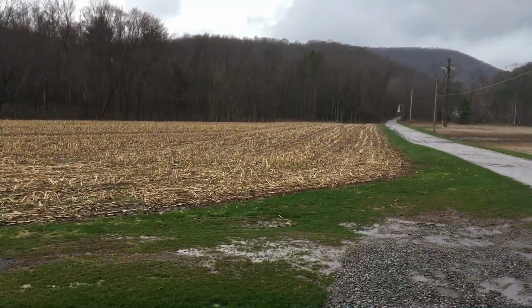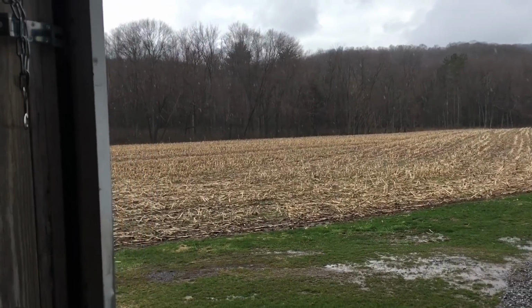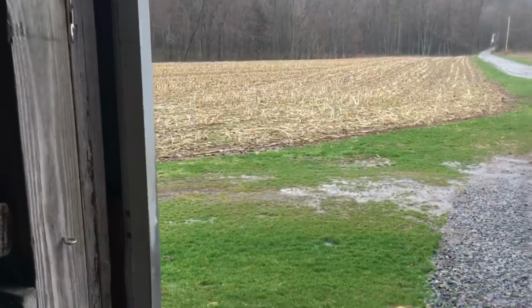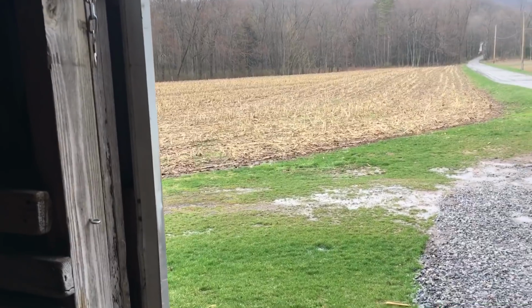All right, guys, 19th of April, and it is sleeting right now. I don't know if you can hear it on the roof. Usually with tin roofs, you can really hear when it rains or sleets, but it is sleeting, and it is April the 19th. I have not done anything in the field yet as far as any type of field work.